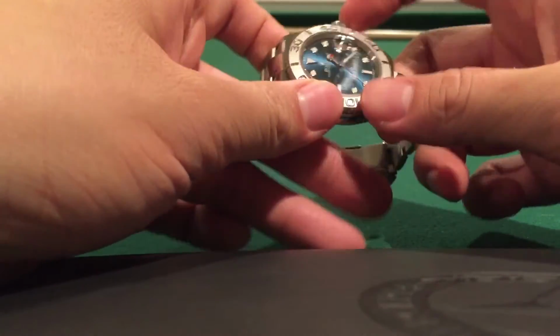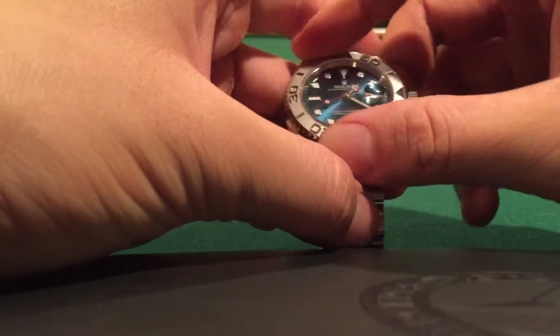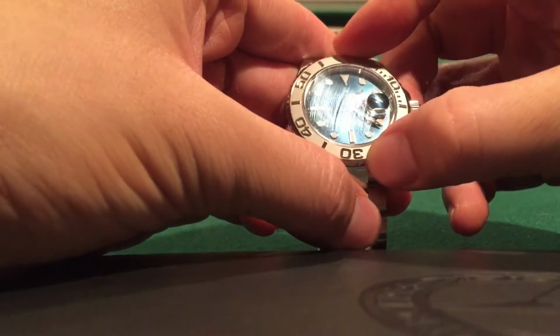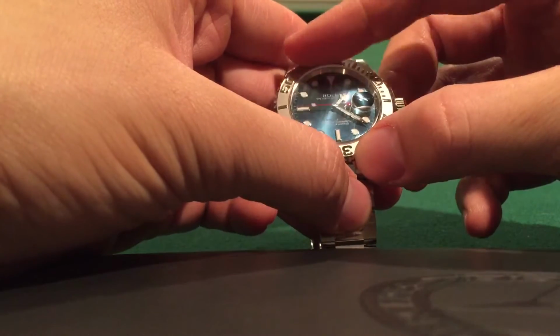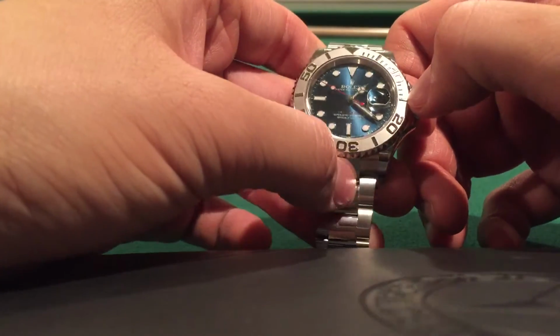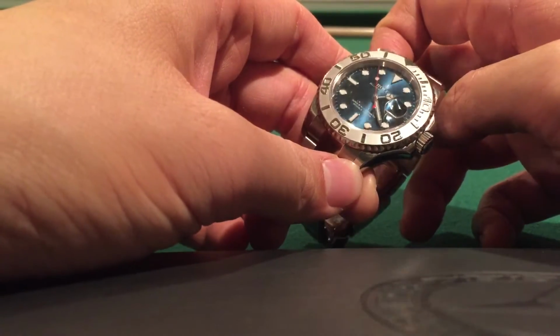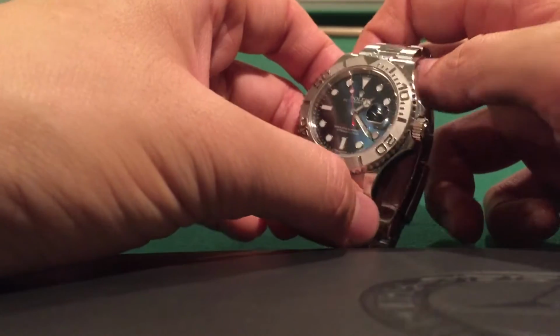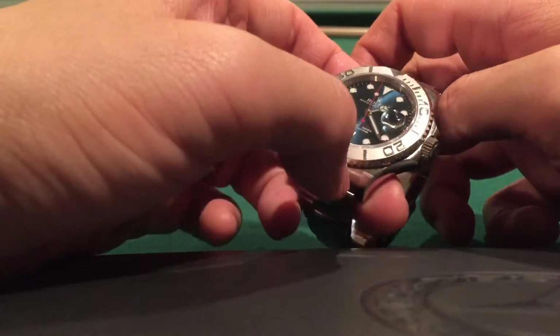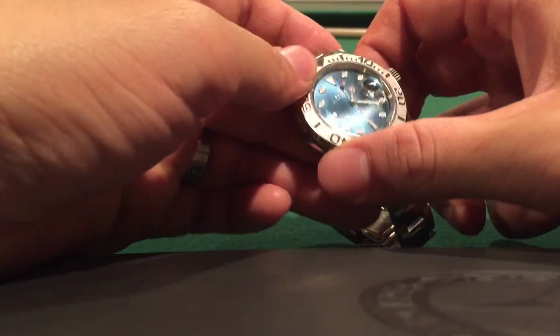Number two, it's a platinum bezel, right? And platinum is, I don't know about you guys, but I don't own any platinum at all. I've got gold, but I just do not have platinum. So this gives me some bragging rights to say that I own some platinum, right? And it's a great bezel.